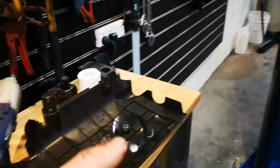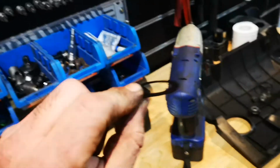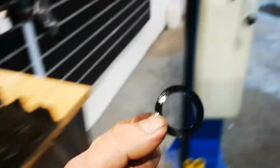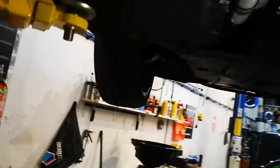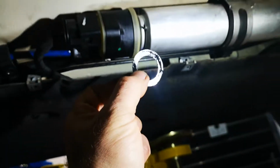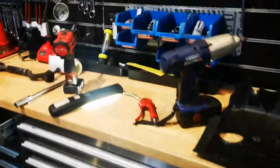My mechanic just alerted me that this seal was at the bottom of the box separate to the filter, and in the past he's seen these seals crushed and misinstalled. Now that seal goes in there. So we had a call from an X6 a couple of weeks ago.